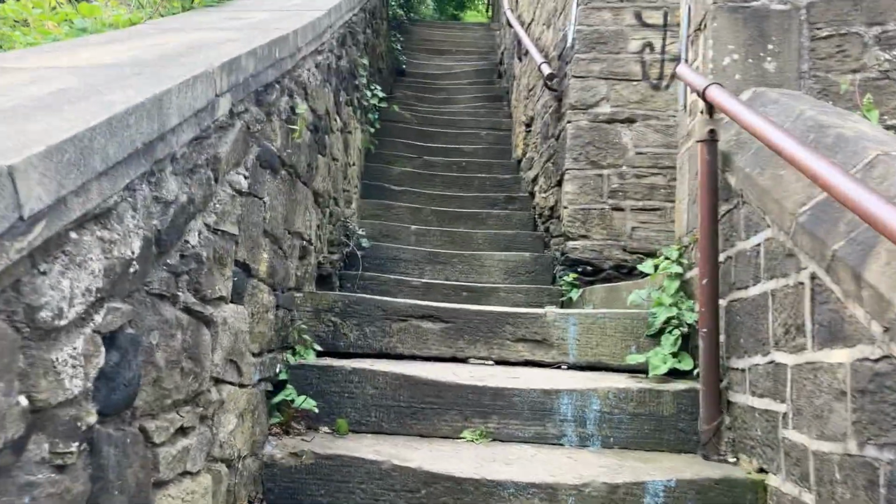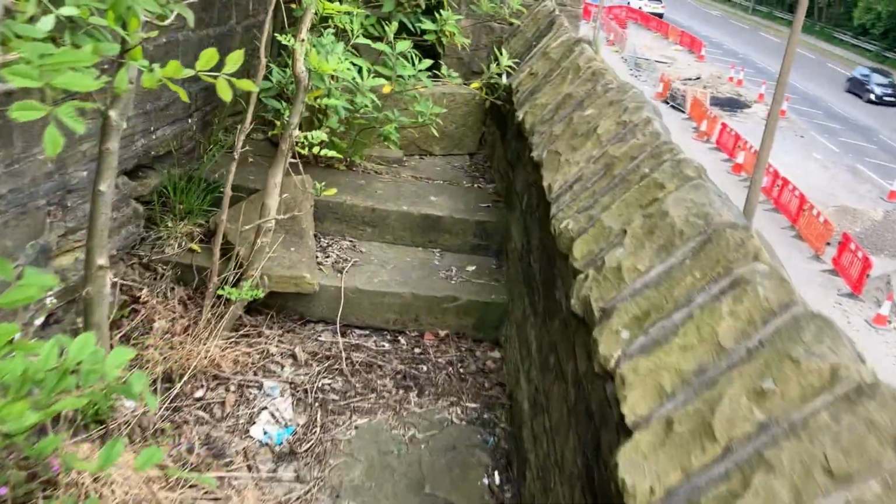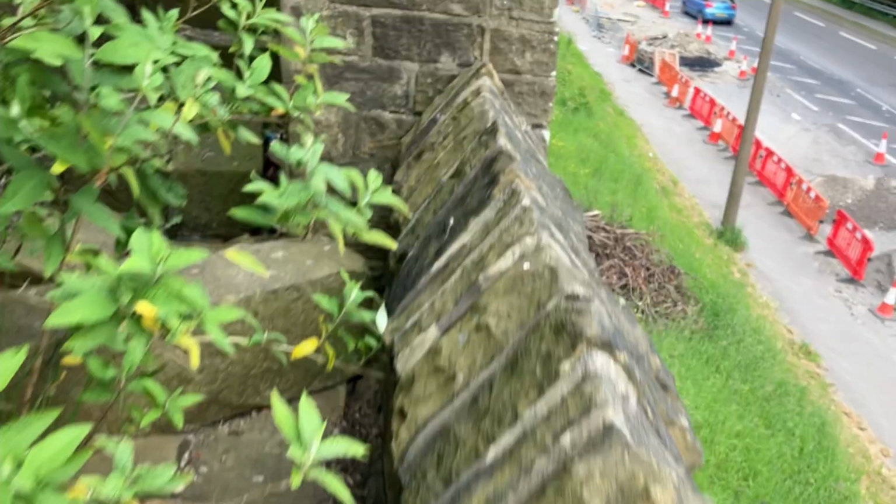Absolute beautiful evening for it. Oh dear. Bust my ankle again. Some nice, nice old stone walls.